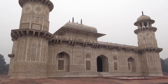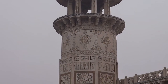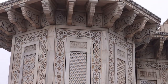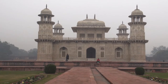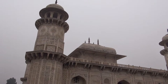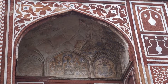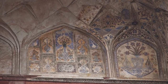Four small minarets rise at the four corners of the small tomb structure. The whole structure gives the impression of an enlarged precious object. While Taj Mahal is associated with a love story, this tomb is a loving tribute from a daughter who grew up to be the emperor's wife and one of the most famous women of her time, to her beloved father.